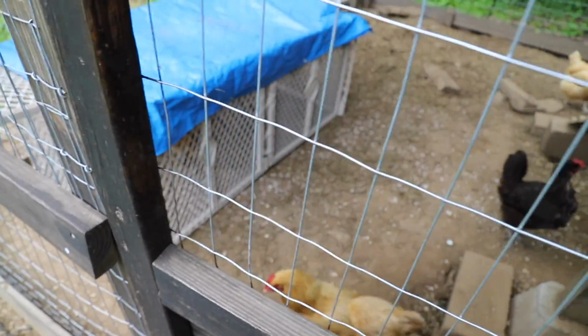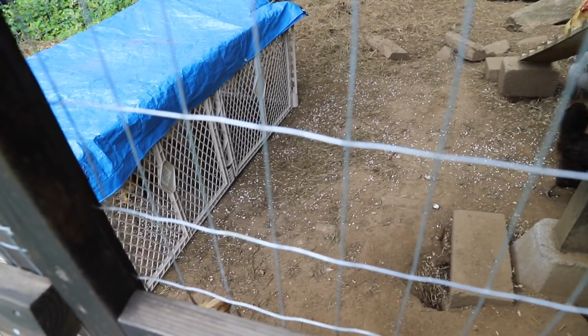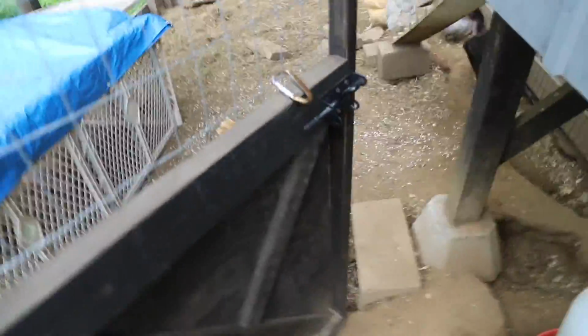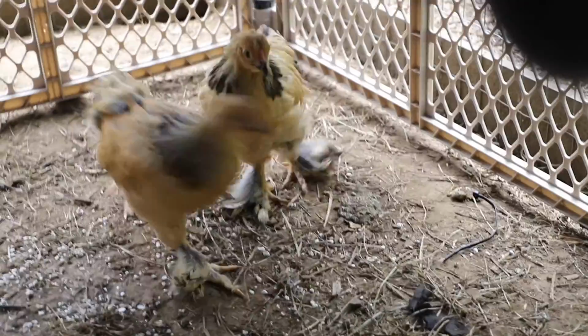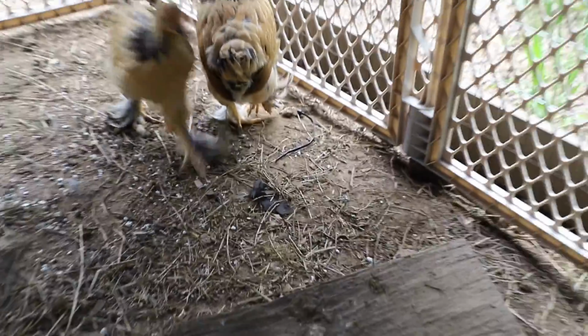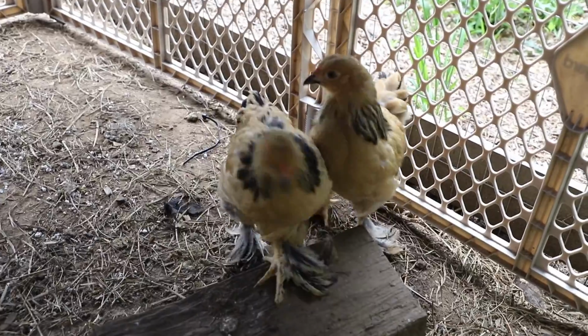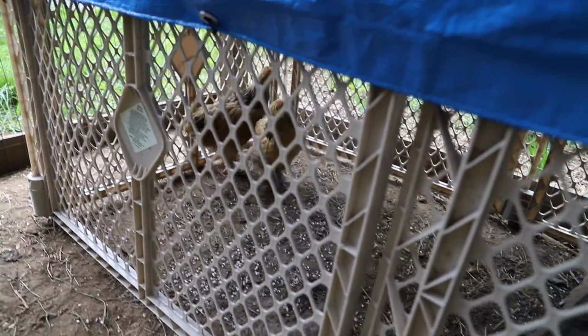We're gonna go ahead and put their food and water in there. We wanted to leave it out for a little bit so that the chickens weren't all about whatever was inside with the chicks. They're doing pretty good out here. We'll keep them out here all day today. We'll see how they do later and decide if we're gonna bring them back in or not. Or if we'll leave them out here for the night. I don't know yet.